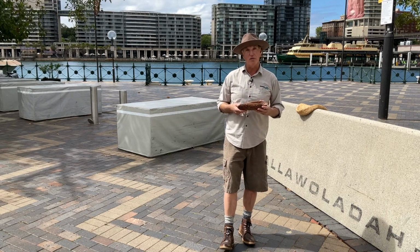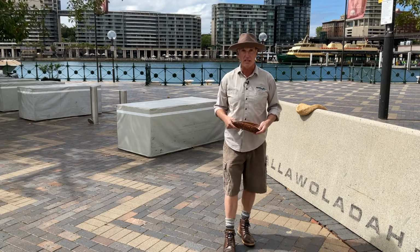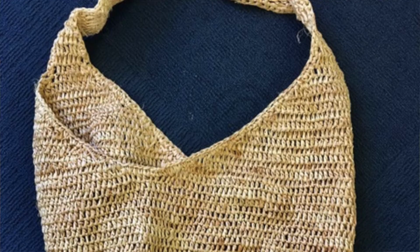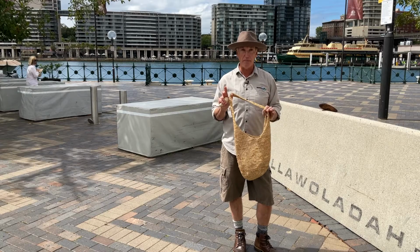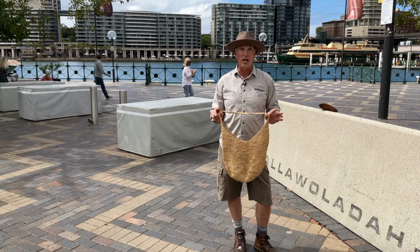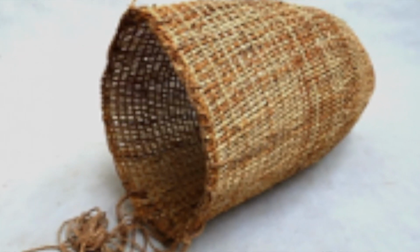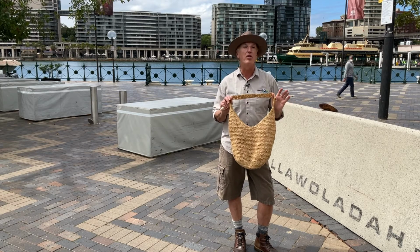Another thing that they would have done is to use the bush around them, especially plants like lomandra grass, and they could have woven the lomandra grass into a bag like this. This is called a dilly bag, and it would have been very handy to carry around in the bush when they are gathering things to take back to their camp. So a dilly bag is another item on your history journal that you can mark off.